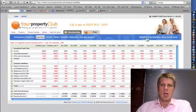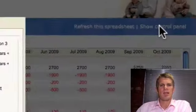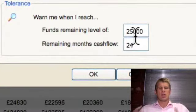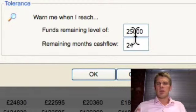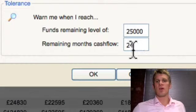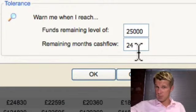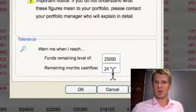Now, the next important function on this page is the show control panel. In here, this is where you set your tolerance levels. Under cash flow results, you can change the levels of risk, if you like. Under funds remaining, I want to be made aware if the funds are anything below £25,000 or if it's within 2 years of cash flow. So if it goes within those figures, an email reminder will be sent to you, as it will to me. And I'll get on the phone and say, hey, what's going on?